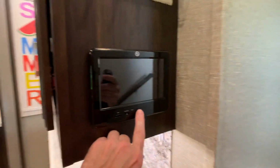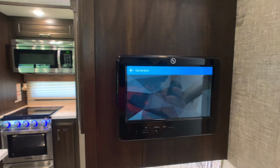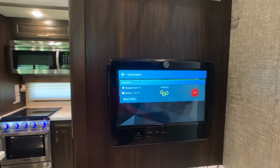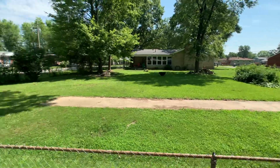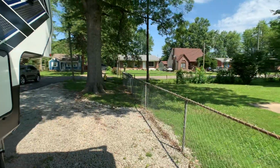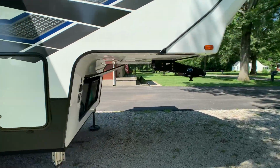Let's turn off this generator. I don't want to be yelling when I'm outside. Generator, boom. And stop. There we go. The One Control command center system is awesome. It hooks up to your smartphone. You can operate everything away from the camper, which is something they should have done a long time ago.